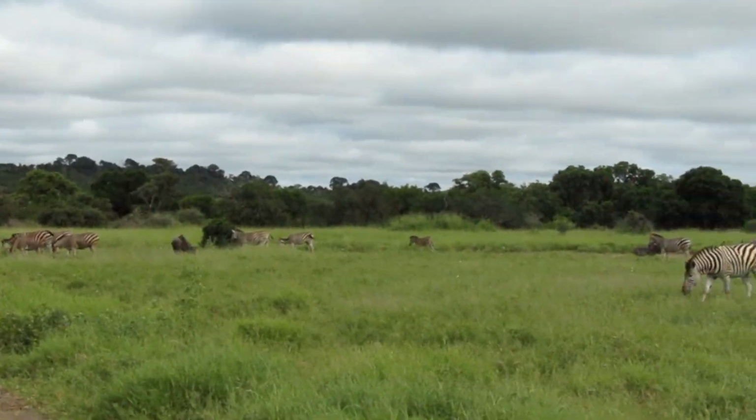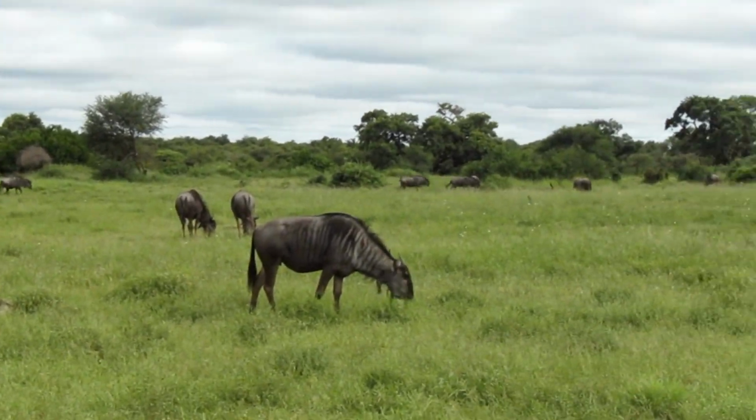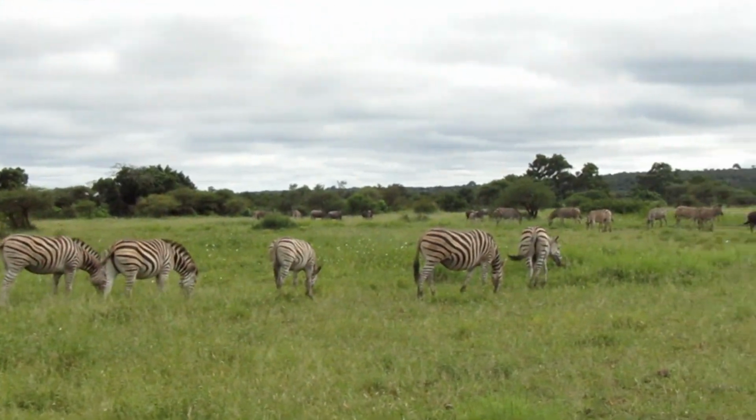We didn't see many herds of wildebeest, a few odd males, but the grass was just too long. They don't like long grass. And where we did find some short grass along the Timbavati, we found quite a few wildebeest as well as zebra.